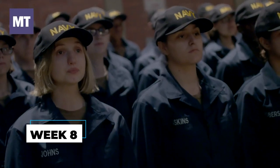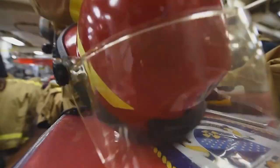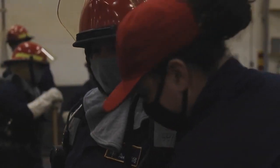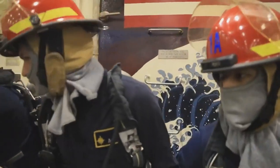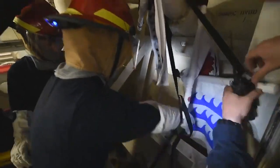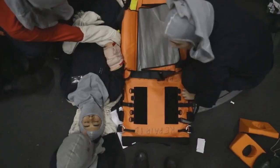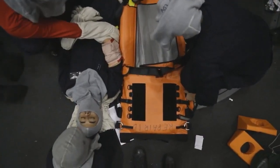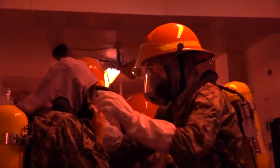The 8th week is perhaps the most dramatic week to sailors as they face the ultimate challenge: battle stations. It's designed to challenge recruits by putting all the skills they have learned throughout boot camp to the test. They must work together as a team to overcome various obstacles and complete a series of missions that simulate real-life situations that they may encounter while serving in the Navy. During battle stations, recruits face scenarios such as firefighting, damage control, and shipboard emergencies. They must rely on their training and teamwork to successfully navigate these challenges and demonstrate their readiness to serve as sailors in the United States Navy.